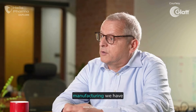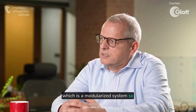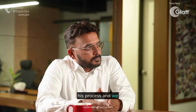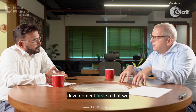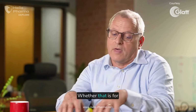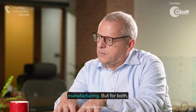Specifically for continuous manufacturing, we have our modular system, so the customer can choose the modules he needs for his process, and we can configure it. Continuous manufacturing needs a little bit of development first, so that we choose the right equipment before we configure it for him, whether that is for wet granulation continuous manufacturing or direct compression continuous manufacturing.